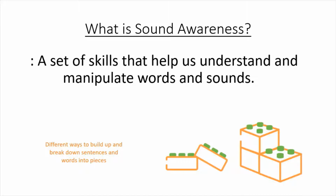So for example, if we ask the child which word was longer, caterpillar or train, a child with well-developed sound awareness would recognise that the word caterpillar has more syllables and more sounds and therefore is a longer word. A child with poorer phonological awareness skills might say train, since a train is a longer object than a caterpillar.